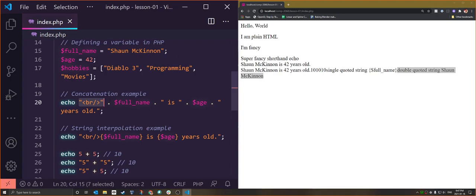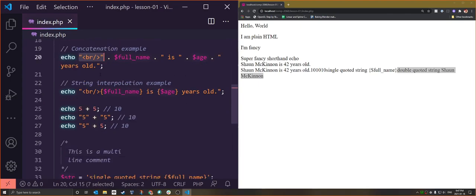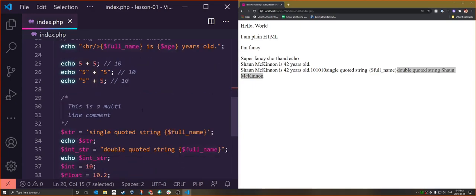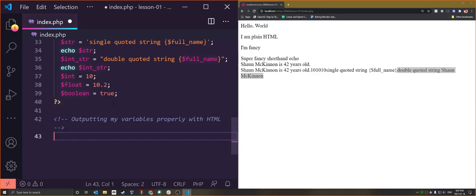What you should do is actually create variables, and then when you're ready to output the value of those variables, use a proper HTML line. So, for example, full name and age, I want to say this same sentence here, but I want to do it properly with HTML. So here's what it would look like properly with HTML, outputting my variables properly with HTML.